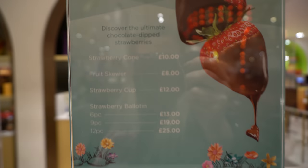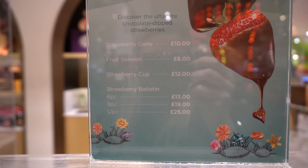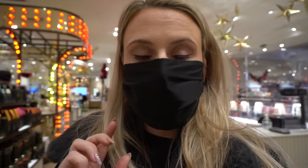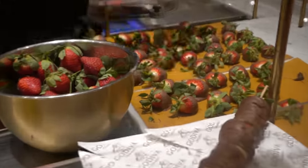I know what everyone's going to be like, how much are they? A strawberry cone, I don't really know what that is. For a tenner, a fruit scoop, I mean, you can read. Yeah, not sure what that is, but the individual chocolates. Oh yeah, like that. Should I get some? So I'm getting a box of six and it's £13, which I don't think is too bad. Yum, yum indeed.